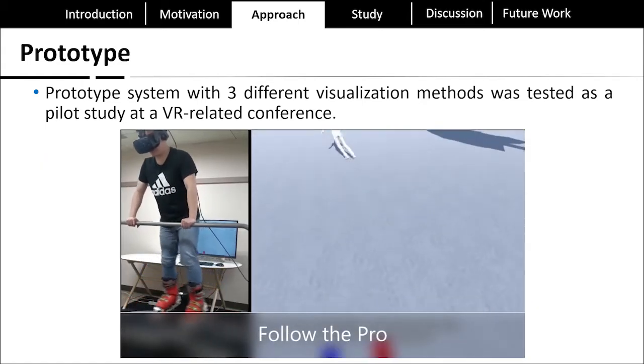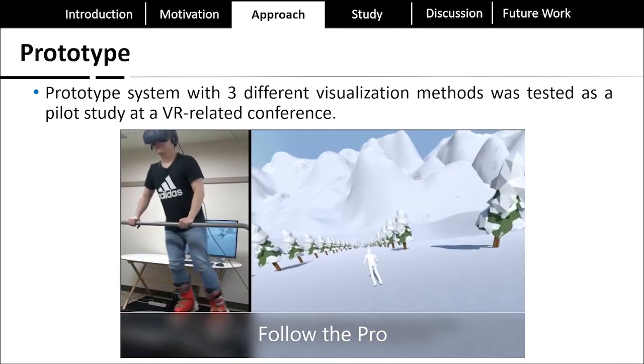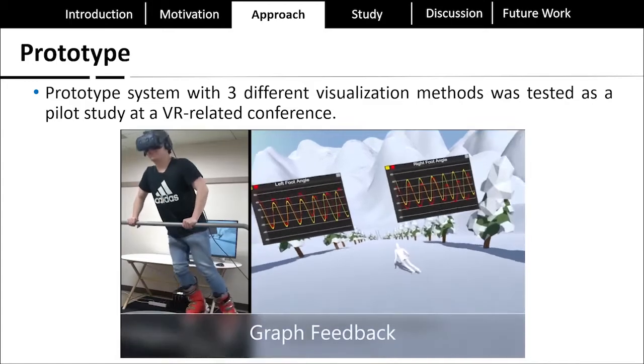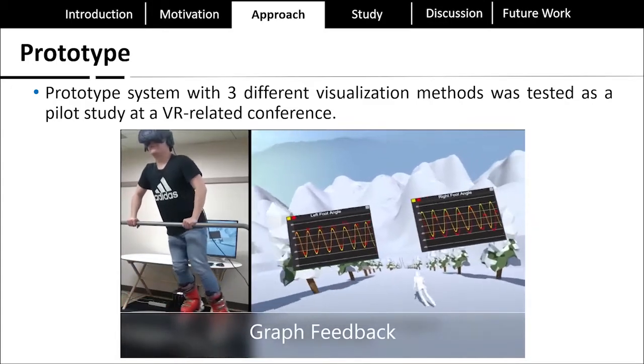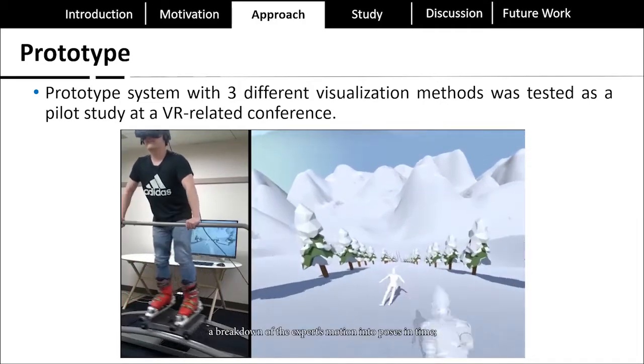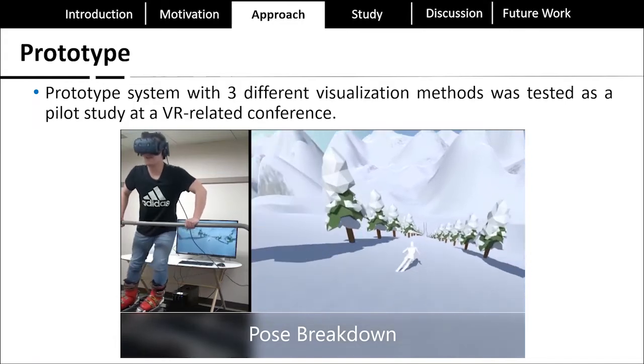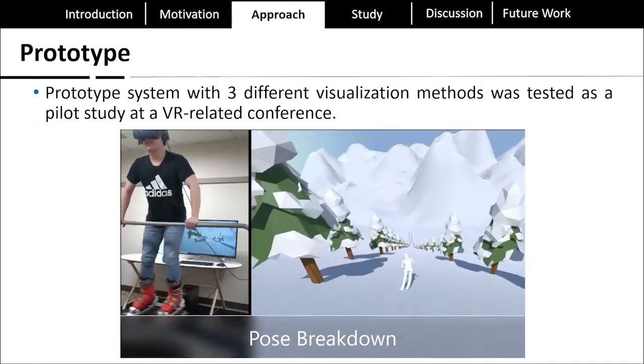The first, follow the pro condition, is just rendering the leading skier in front of the user at a specific distance. The second visual cue is 2 wave charts showing the ankle rotation of both feet of the user and the expert. And the last one is the pose breakdown, which renders afterimages of the temporal motion of the leading skier.